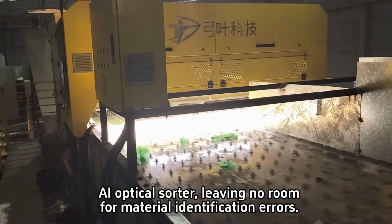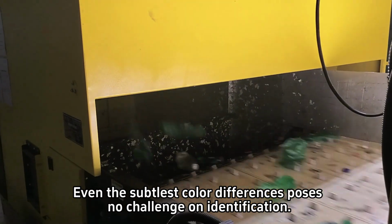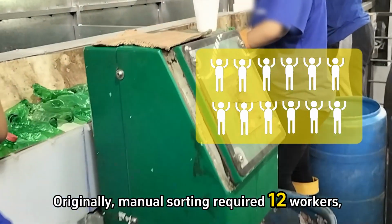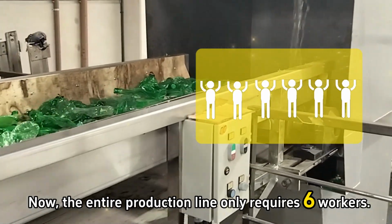AI optical sorter, leaving no room for material identification errors. Even the subtlest color differences pose no challenge to identification. Originally, manual sorting required 12 workers, and the sorting effect was not ideal. Now, the entire production line only requires 6 workers.